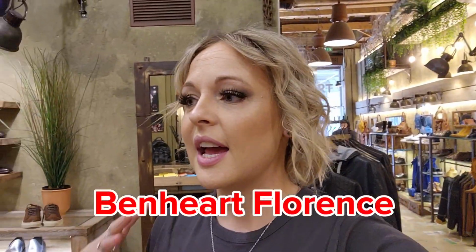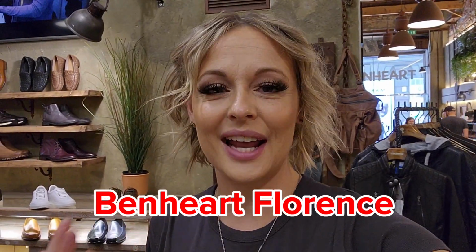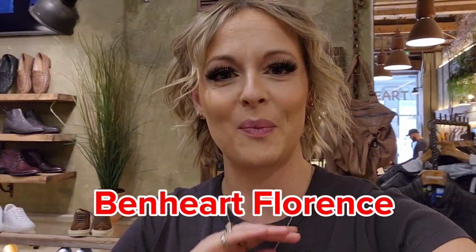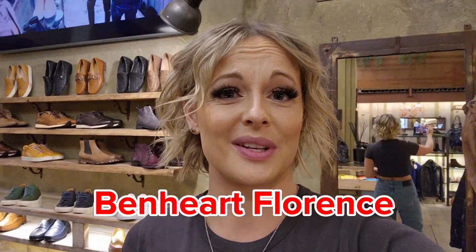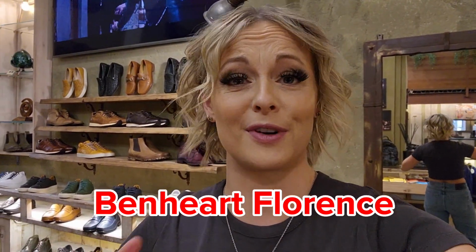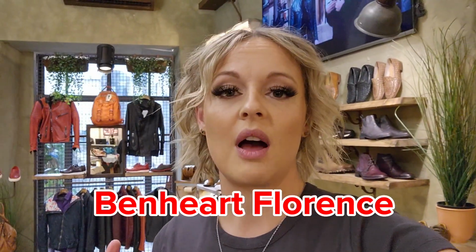Here in Florence, it's definitely known for leather, and I have always been obsessed with leather jackets. I've never had a real leather jacket before, so it's something I've really wanted. I've been saving up. I've always wanted to buy a real quality leather jacket that I can buy once and be done for my life. So we are at Ben Hart, a super high-end popular leather shop, one of the best rated in all of Italy, and definitely here in Florence.